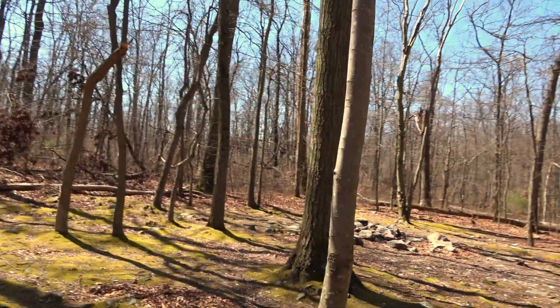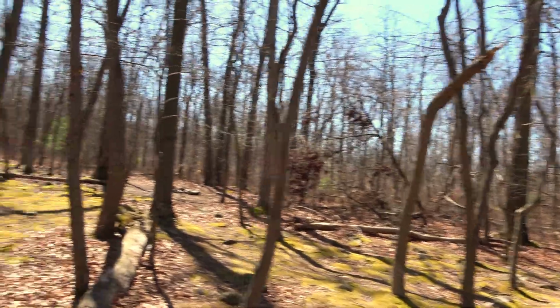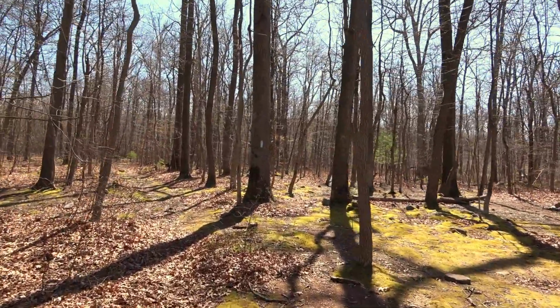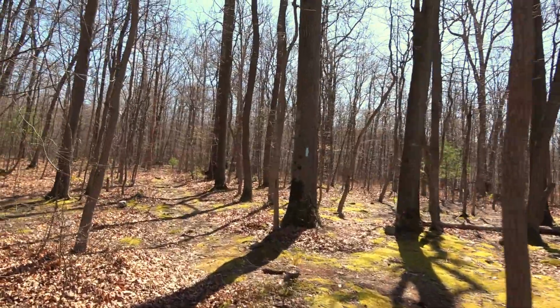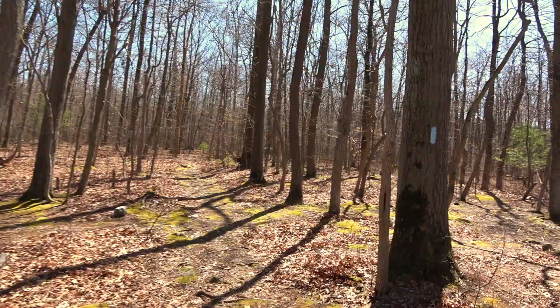Could hide it up here maybe, but let's just see where the spring is. So I gotta talk about the flashlight too yet. Yeah, there's another little tent site you could come up here.